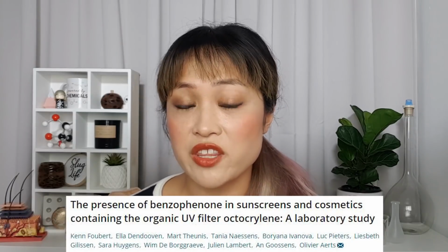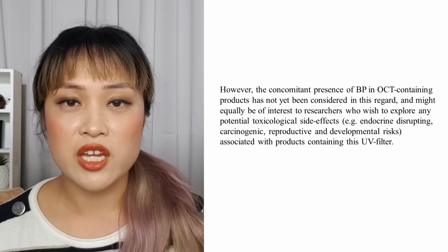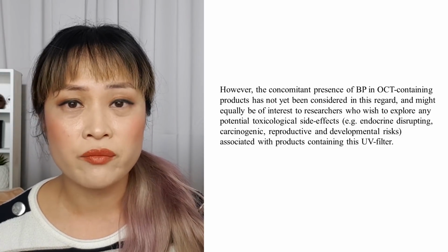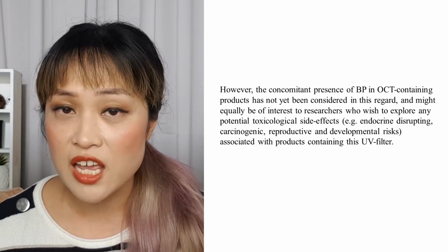Another study came out from a Belgian research group at the end of March, and they found that benzophenone increased after octocrylene sunscreens were kept at high temperatures. So again, I don't think the experiment part of this study was wrong, but if you compare the two papers, you can see how differently the two papers contextualize their findings. The other paper mentions that benzophenone is a potential endocrine disruptor and carcinogen, but it really highlights the potential part.